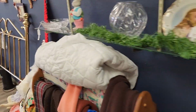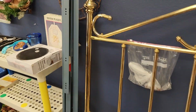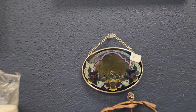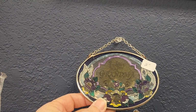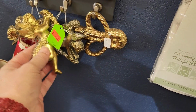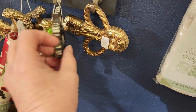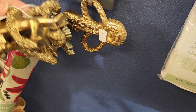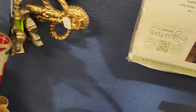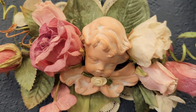I thought I had something else new in here. I don't suppose I do. This says, "I love you, Grandma," on it. These are little cherubs. They're plastic. And I don't know why they're different colors, but they are. All of them are different colors. And this one's not, it's like a tie back or something. But they're like ornaments. This has a little cherub in it.